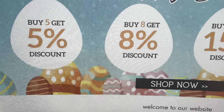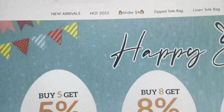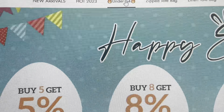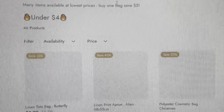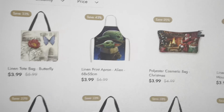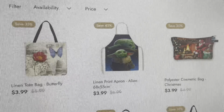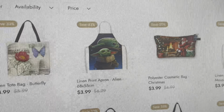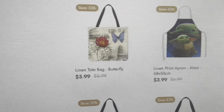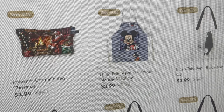I just noticed that they said they're now doing crossbodies, so that's really cool. Look here, they have items that are under $4. I'm all about saving money, so let's click on there. Oh my goodness, they've got Grogu. How adorable. My daughter and I love The Mandalorian. We watch it every Wednesday. How beautiful. I'm telling you, they have a little something for everyone.